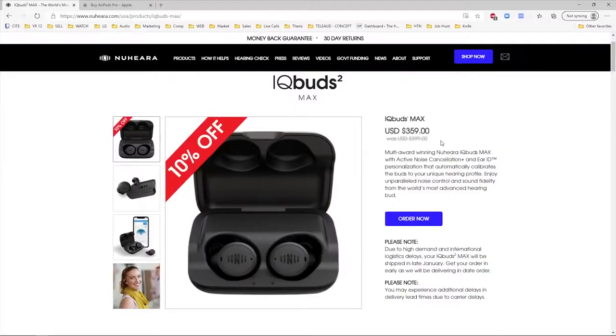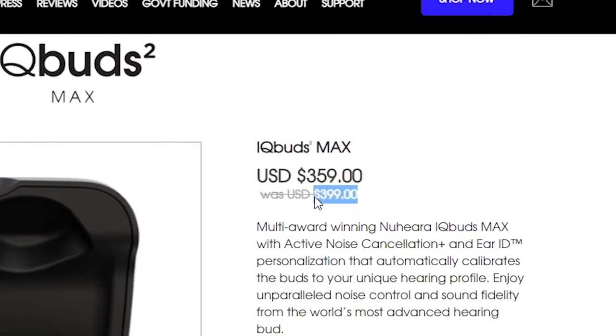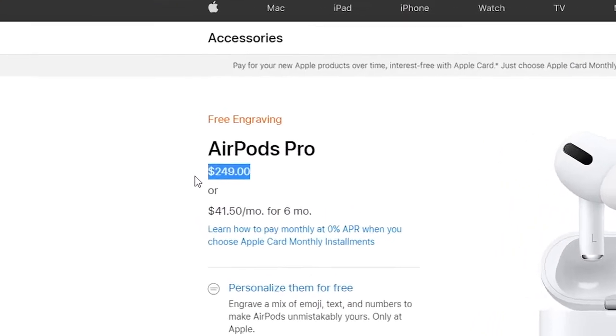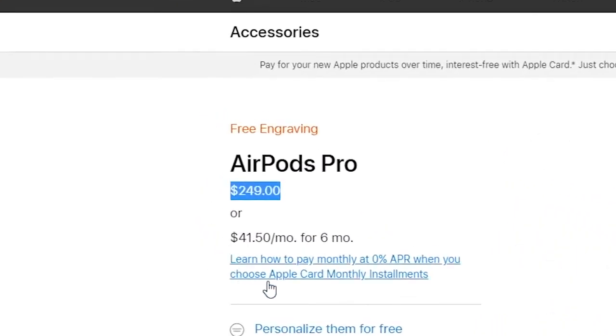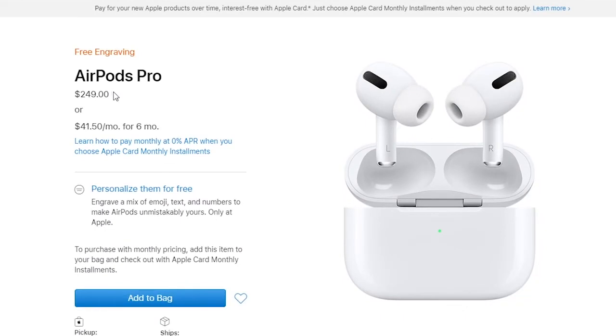Just for a bit of context, the Nuheara IQbuds2 Max retail for $399 with regular discounts down to $359, whilst the Apple AirPod Pros retail for $249, but I've definitely seen them on sale for close to $200. So if you're really strapped for cash and on an iPhone, AirPod Pros might be a better option for you.